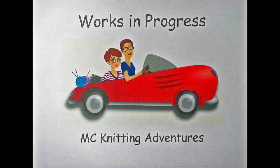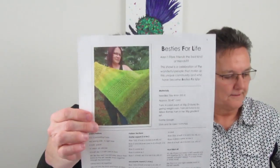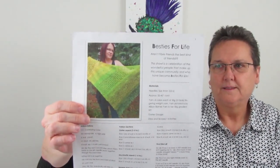Next, we're going to talk about works in progress. My first work in progress is one of those AFOs. It's an almost finished object, but I'm not saying it's finished because I have some work to do on it. So that is the Besties for Life shawl, by Cozy Up Knits Designs. They make lovely patterns, and I really love their podcast.